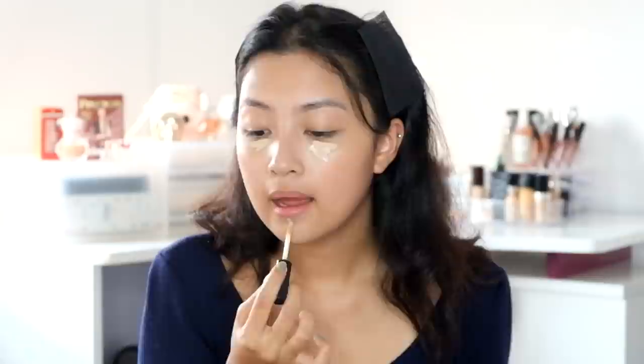This is the same Cover Perfection Tip Concealer. This is a Korean brand. You can get this from Shopee. Kuhanin nyo na lang yung pinakamura na available there. I think you could get this for 200 to 250 pesos. This is the type of concealer na pag nakalimutan mo mag-set with powder, okay lang, kasi hindi siya talaga mag-crease. And hindi siya drying, and grabe yung coverage nito.